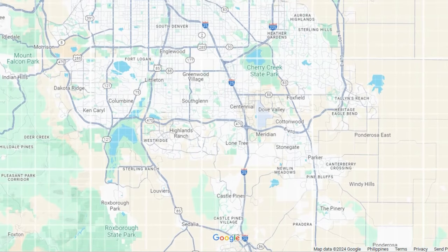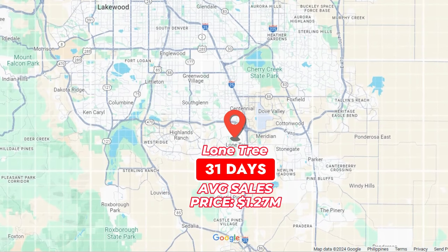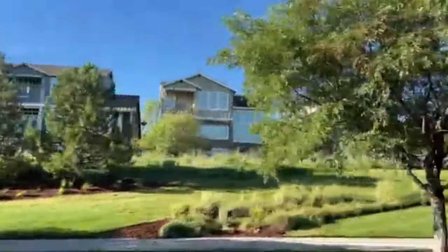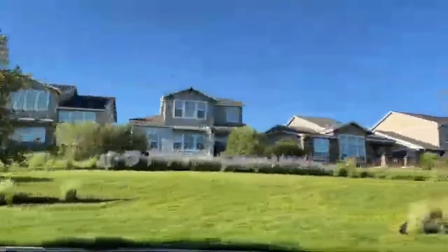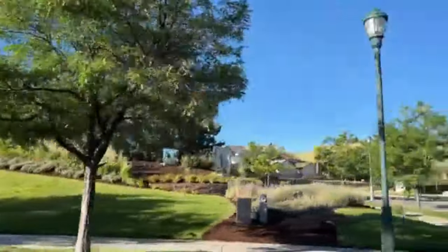Heading north of Castle Pines gets us to Lone Tree. The average days on market in Lone Tree was 31 days, so it did beat out the Denver Metro's average days on market of 36. I found this interesting too, as I wasn't expecting Lone Tree to beat the Metro average by so much. And when I'm looking back at Castle Pines, that disparity surprises me too, because Lone Tree and Castle Pines are very similar. They're executive level communities, they are golf communities, they really attract a similar population. The difference is Lone Tree does not feed into a top high school, at least not that high ranking.